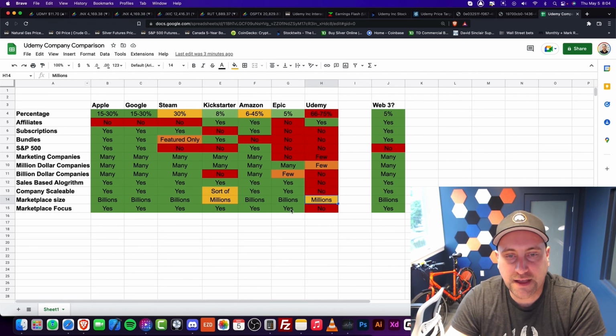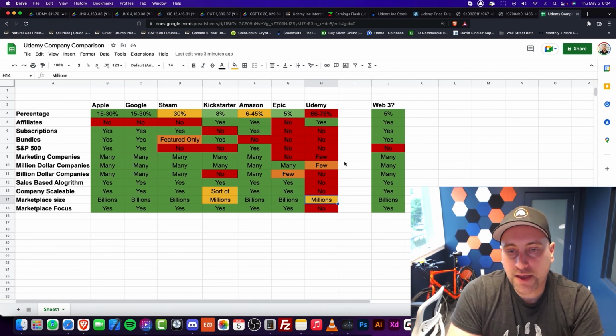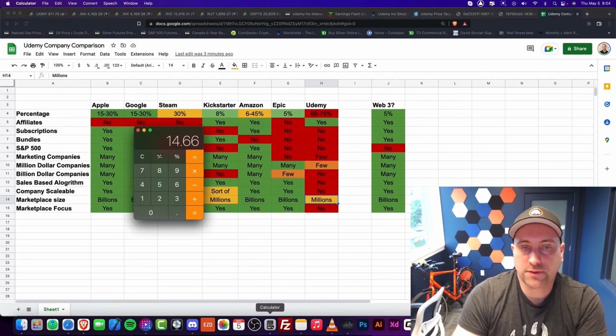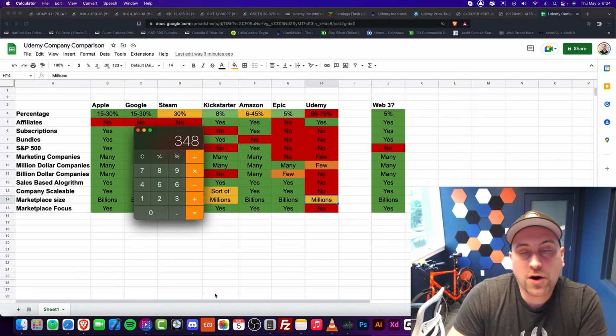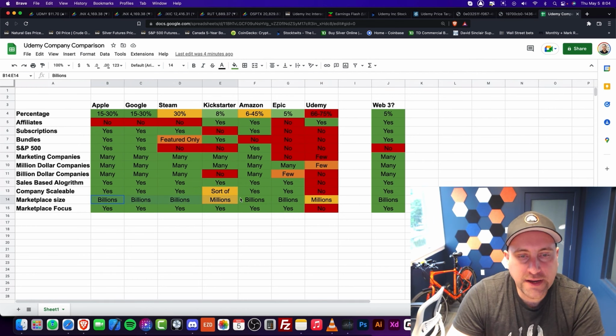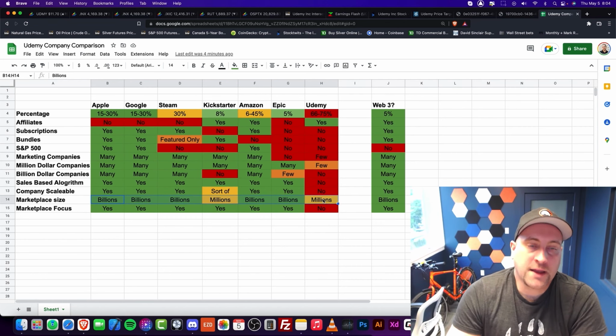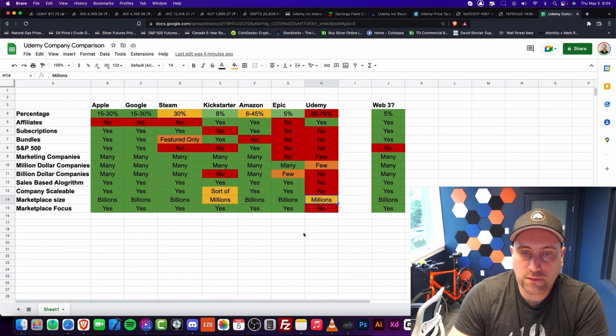So all of these companies have a huge marketplace. If we just multiply 87 times 4, the marketplace on Udemy is going to make about 350 million, right? I think that's almost the same size as what Kickstarter does. Maybe a little bit more. But the point is that their marketplace should be billions, right? If you want the e-learning industry to evolve, which I don't know if they do or not, it needs to be in the billions, but they don't want that.